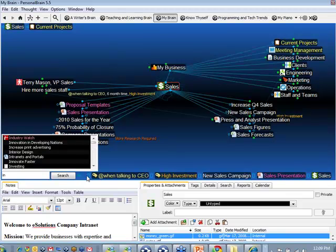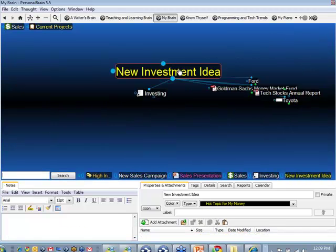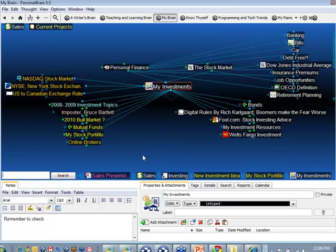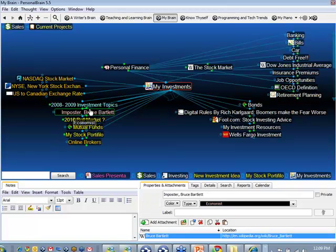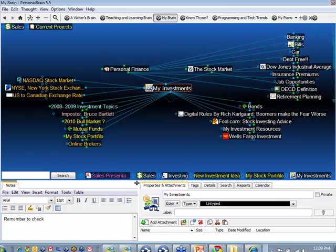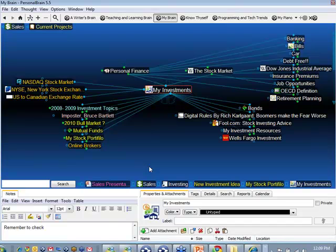Let me just jump into my investing area of the brain, where here I've got thought types for investment tools, thought types for investment topics, and you can organize them that way. So a thought type is something that you'd want to use pervasively throughout your brain.